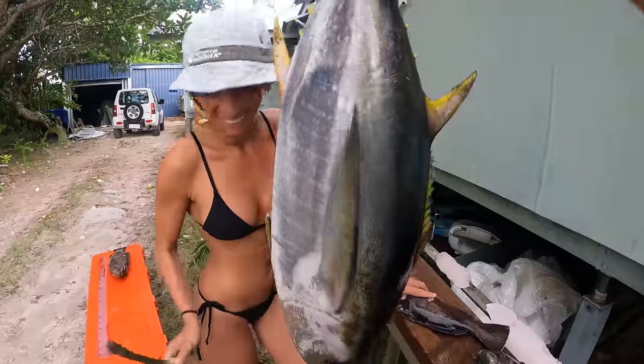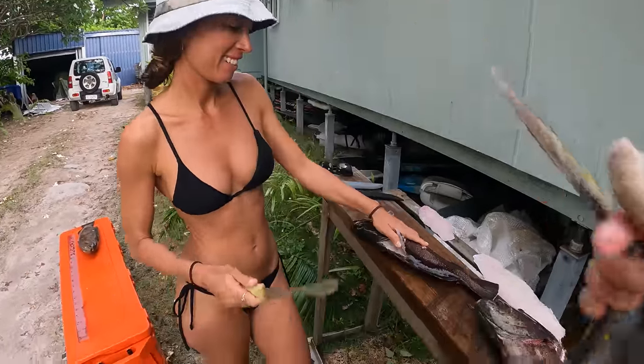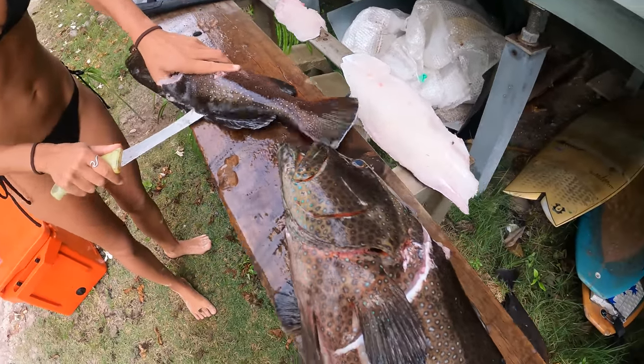What are we going to do for dinner, Fran? Yeah, sashimi yellowfin and steaks. Nice. Steaks. And then trout for lunch or tomorrow, maybe.